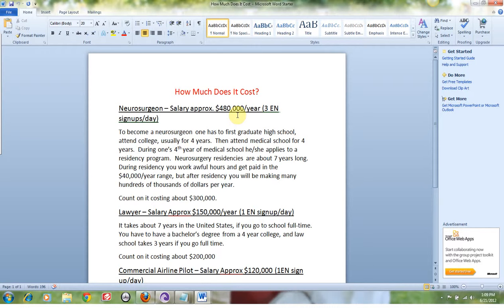And then after residency, you will literally be making hundreds of thousands of dollars. So that's great. But look at what you had to go through to get there. You can plan on it costing you about $300,000. And all of that time and energy spent on 4 years of college, 4 years of medical school, 7 years of residency, horrible hours. You have no life.